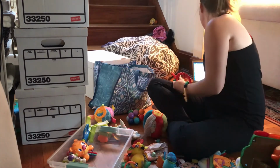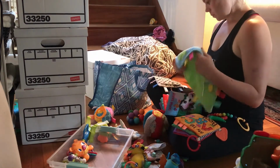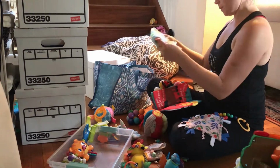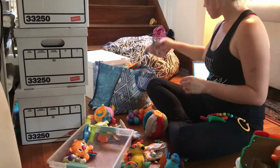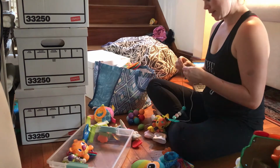And I wrote down on a sheet of paper on my computer the different developmental stages that they go through. And then I went online and searched for toys that would be good for that developmental stage. So then I made a list of the stage and the toys that are going to go in that. Anything that fell outside of those toys, I'm donating.